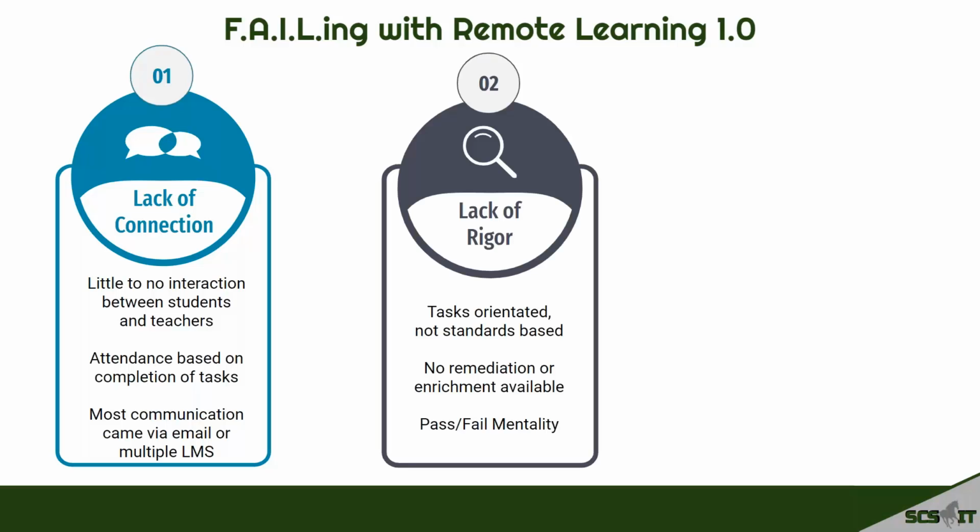Our next biggest issue was our lack of rigor. There are expectations for our teachers, our students, and our community. When we went to remote learning, we switched gears into survival mode, and we were more task oriented. We unfortunately moved away from some of the standards-based assignments that we traditionally do in our classrooms. With the quick turnover and the amount of PD needed to make that successful, we did have a need to address remediation and enrichment for our students. And it really created a pass-fail mentality.